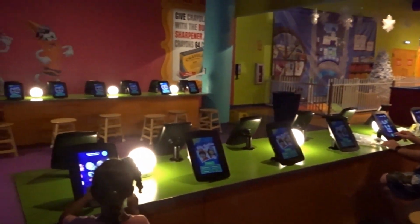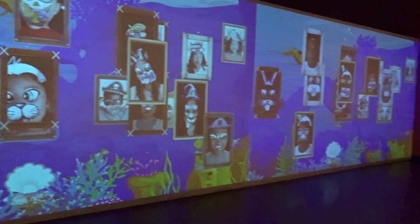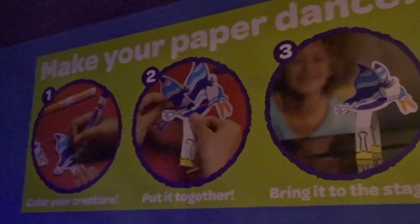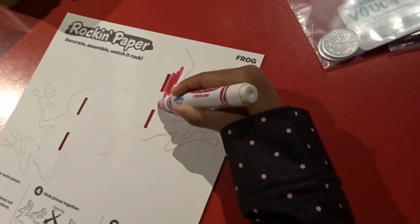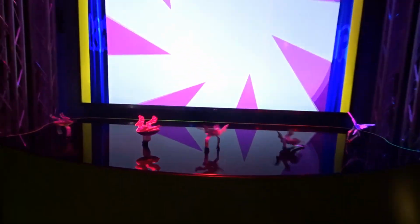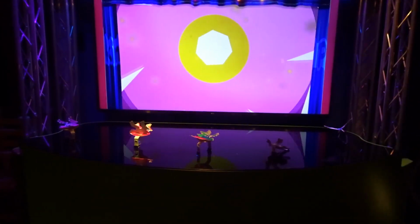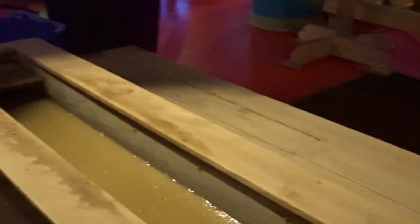Silly Selfies lets you create a variety of silly characters using your selfie, which is then shown on a wall. Make your paper dance at Rockin' Paper. You can color your character and then watch as it bops, rocks, and dances on stage to the music. There is this identification station at an extra cost.